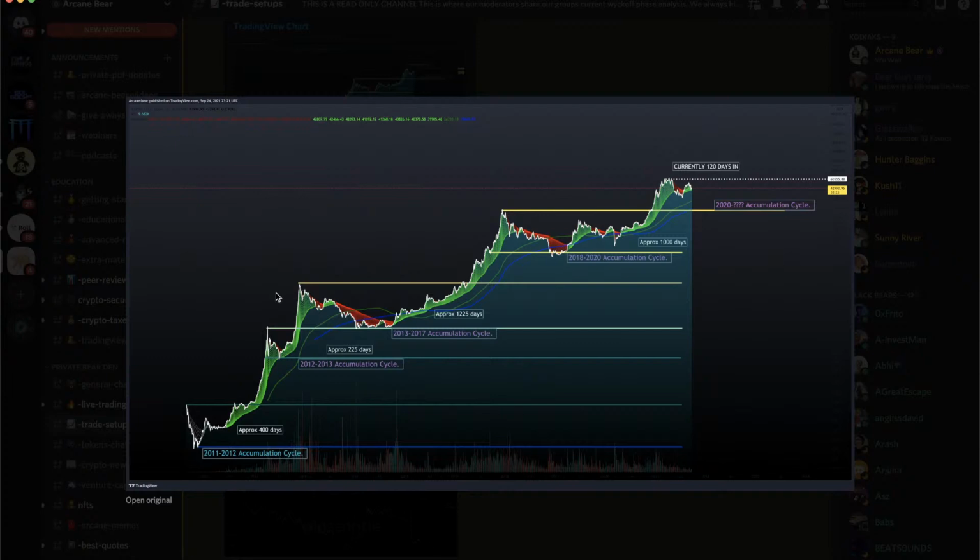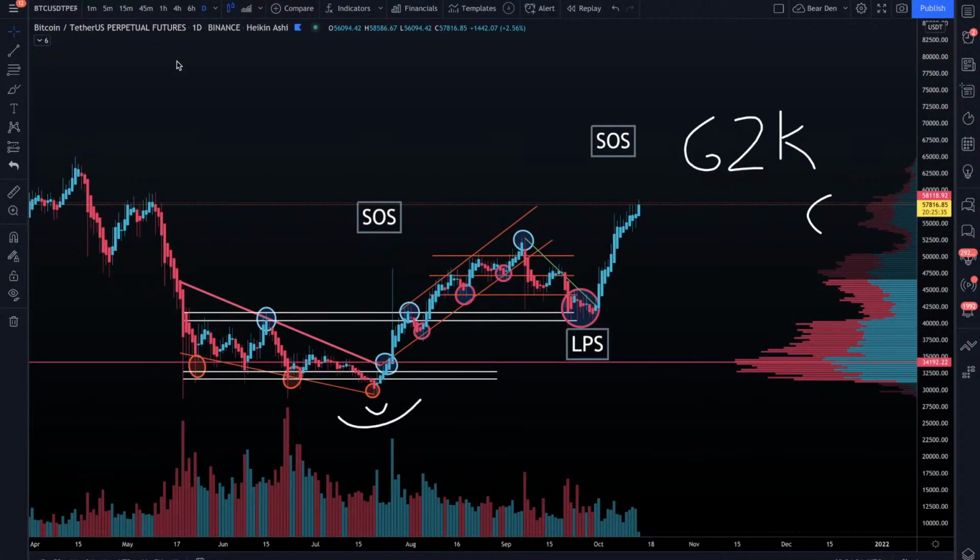And then, yes, we likely go into a 2 to 3 year accumulation cycle, because again, it's going to be really hard to separate ourselves from the traditional markets. Traditional markets have been around for a really long time, and it's unlikely that human psyche is going to all of a sudden break away into Bitcoin.